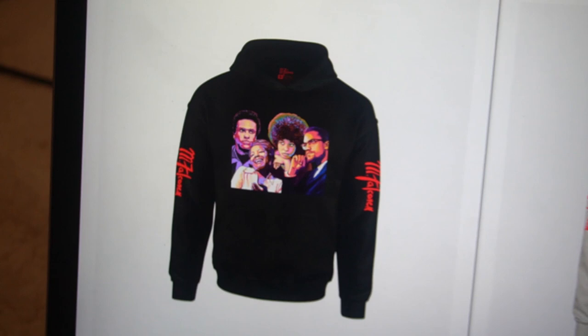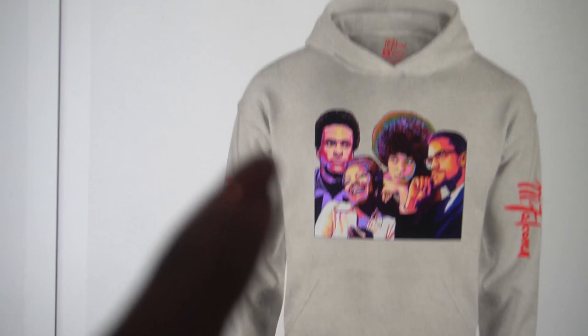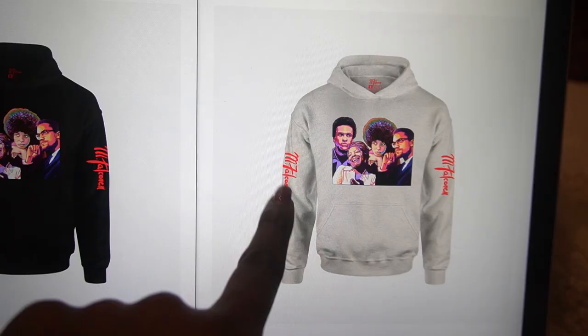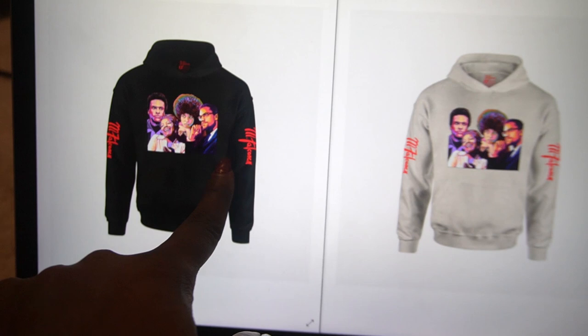I first started with the black because I'm like, it's a Black History Month sweater, so you know, black. But then I saw this hoodie and I'm like, I really like the color of this. So I'm just like, let me try it out. And I put it on and it actually looks really good. The reds and the colors pop more on the white versus the black, and the black blends in more, which I like. I like either version. So honestly, I can't decide at this point.